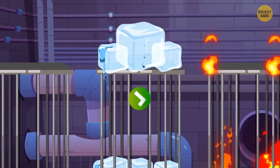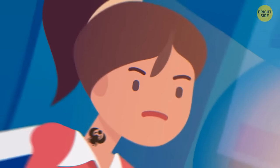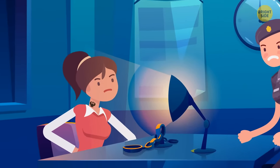The cage with the ice cubes. She can get cold, but it's still safer than the other two cages. The police caught Kelly and brought her to the station.